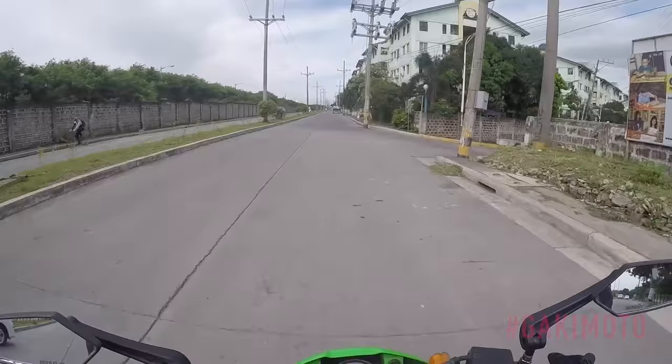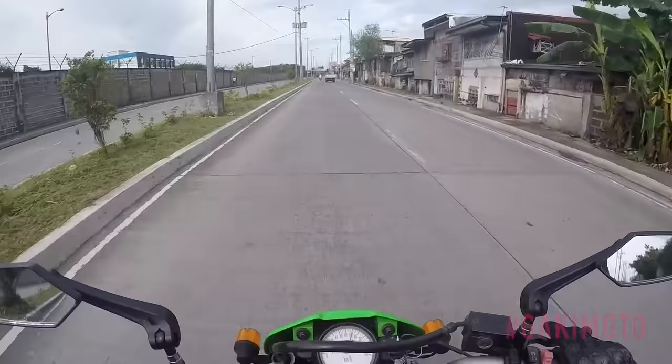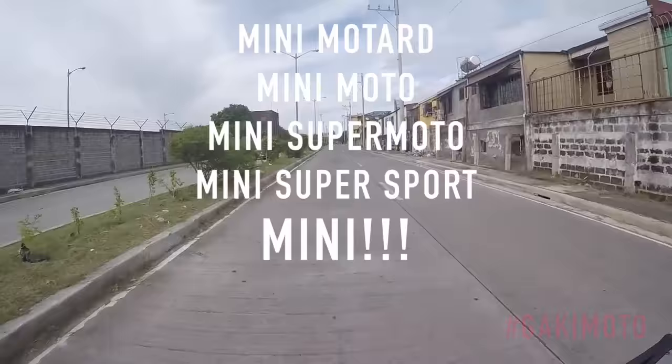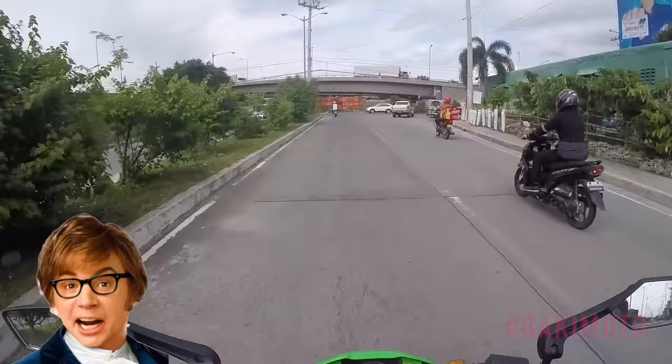Oh, it looks so much bigger in photo than it actually is in real life, because this bike here is a mini motard. Mini moto, super mini moto. I mean, it falls under that classification of a mini bike. That's why I gave it the lovely name Austin, because it's an Austin mini motard.